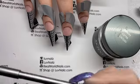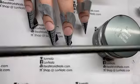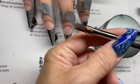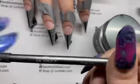Now, as you know, most of the time I'm using the 106 brush, which is a flat brush. For any fills, anything like that, this is my handy dandy trusty 106 brush. This is what I use 99% of the time, all day long. But when I do a full set, I like to use this oval brush.